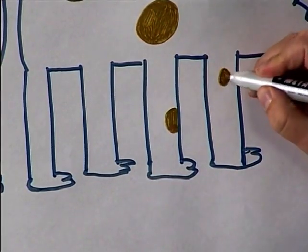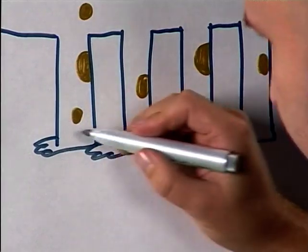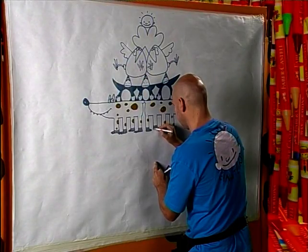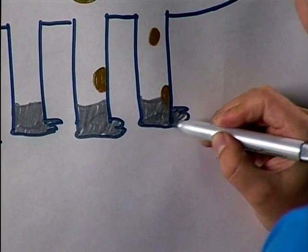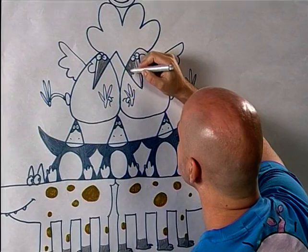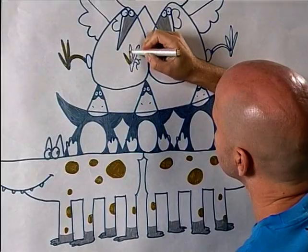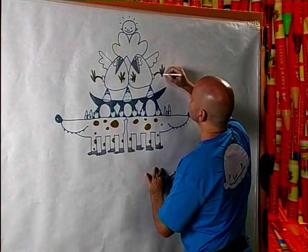Do you know what? I'm giving the dog silver feet as well. You see, you don't have to color up the whole dog. Leaving the body white can be very stylish. Next, I color silver beaks on the chicken and gold feet. You can have so much fun with metallic markers.